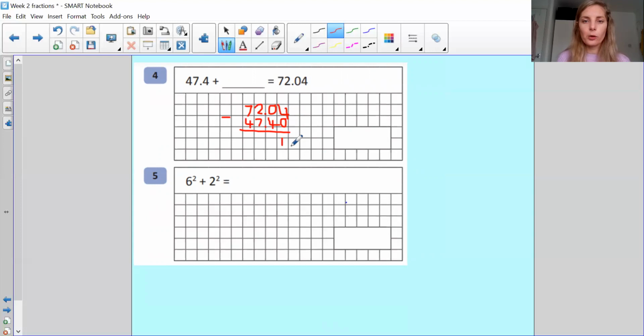Right, and now I'm going to subtract. 4 minus nothing is 4. 0 minus 4 I can't do, so I need to go borrow and regroup. 10 minus 4 is 6. Bringing down that very important decimal into my answer. Remember, many of you made the silly mistake where you forgot to bring the decimal point down. 1 minus 7 I can't do, so I'm going to go and borrow. And then regroup. 11 minus 7 is going to be 4. And then 6 minus 4 is 2. And my answer is 24.64.